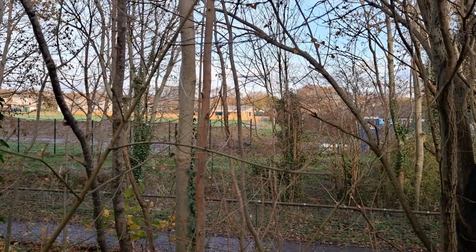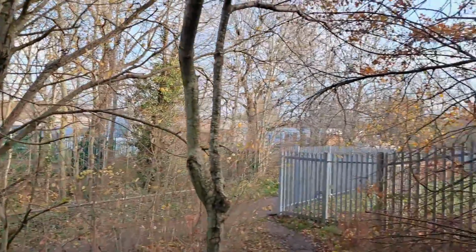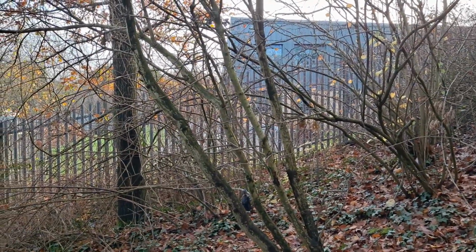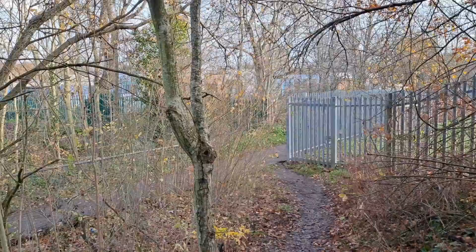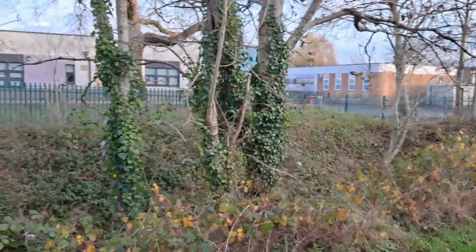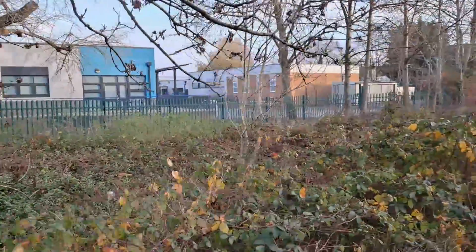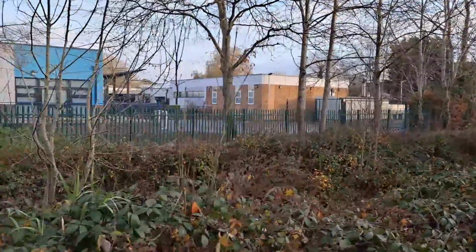I was surprised to see it built because that was a big grass area. And then the whole school has been redeveloped. It was shut down and now it's some sort of academy or something. Can't see it from here anyway. Well, you can vaguely see it through the trees. I think a lot of this is either brand new or newly refurbished.